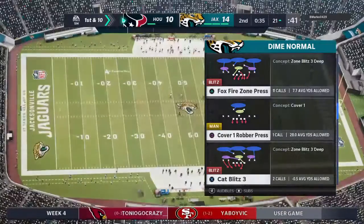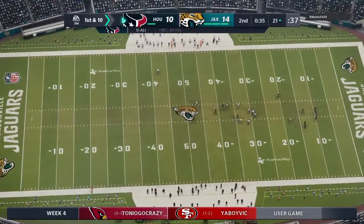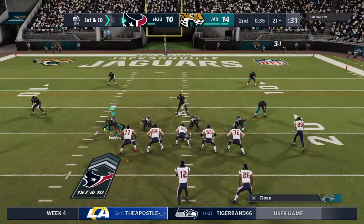Now the Texans will use one of their 2 remaining timeouts as the clock will stop with 35 seconds to go in quarter number 2. So the big play gets them all the way down to the outskirts of the red zone here for 1st and 10.